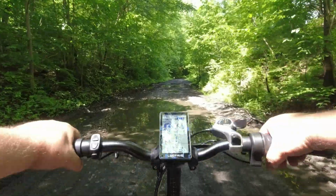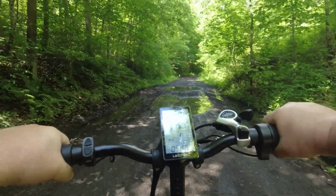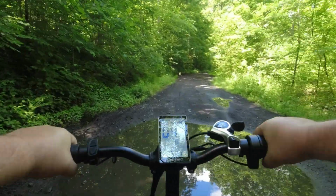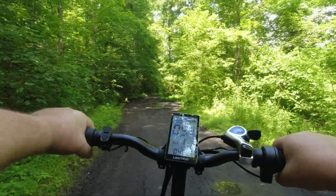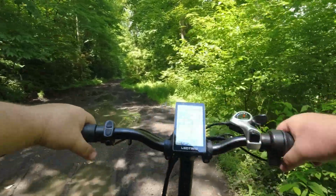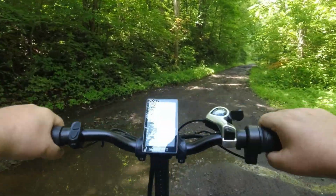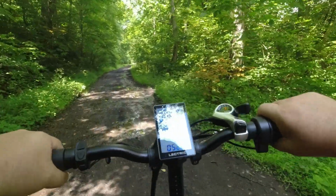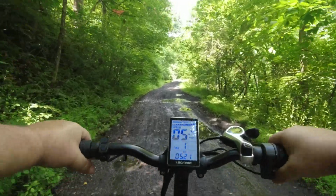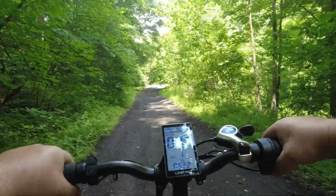Guys, here we go. I'm using my throttle through this stuff so I don't have to pedal and get my good shoes all in the daggone dirt. I know this mud is probably getting on my brakes. Oh. Man, this is taking just a little bit of effort and a little bit of skill to keep from falling over.